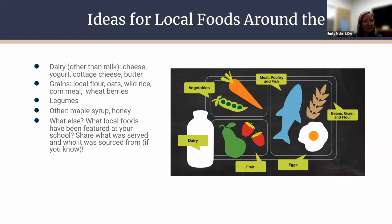The grant does not cover milk, but there's a lot of other great dairy products that are available that are local. Cheese, yogurt, cottage cheese, butter, cheese curds, lots of fun dairy items that you could incorporate into your meals. We've also seen some schools purchase local grains, like flours, oats, wild rice, cornmeal, wheat berries, things like that. A variety of legumes have also popped up on some of the lunch trays around the state. We've seen schools who have purchased maple syrup or honey. Those are often easy to procure.